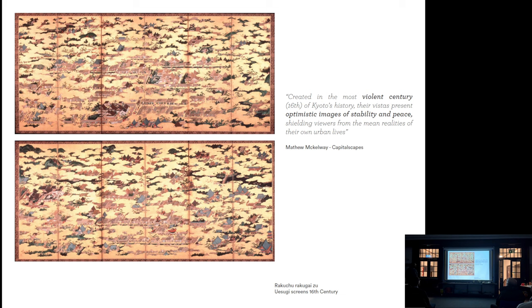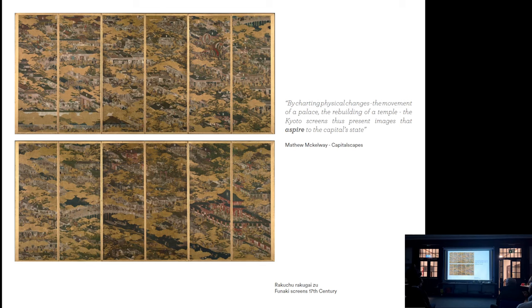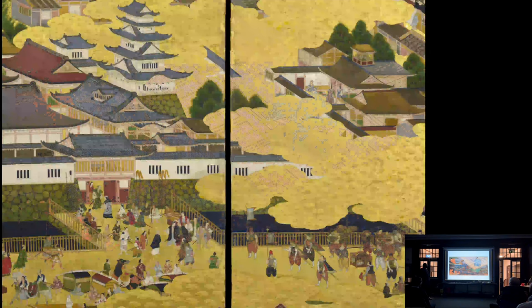So I'm particularly interested in how they become these views of the city that are essentially propaganda, because they were produced in the period when the city was recovering from civil war. Most of Kyoto had actually got burnt down at this point. So they were both aspirational but nostalgic. This idea that Kyoto was the heart of Japan, and the paintings almost restored the city's status, because they were meant to be viewed not in Kyoto but outside Kyoto. They were almost given to military warlords that lived out in the provincial parts of Japan. So there's all sorts of things about these paintings that I'm particularly interested in.